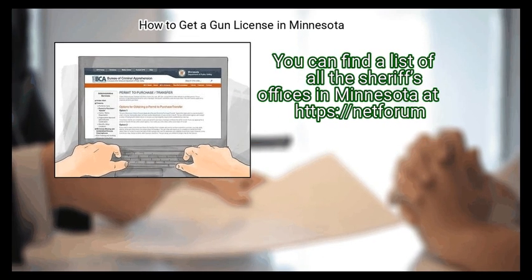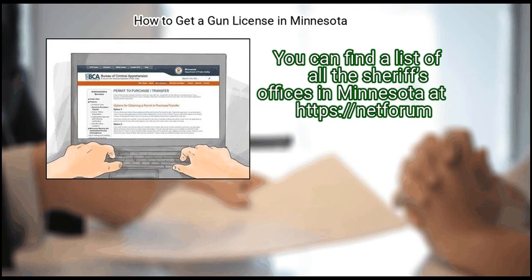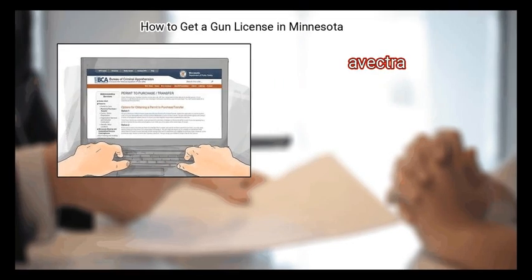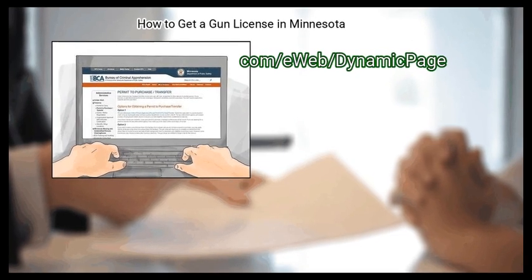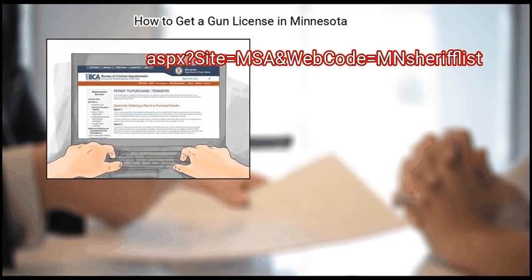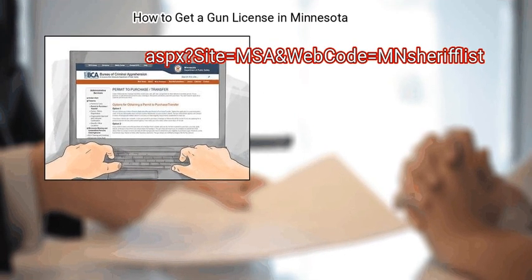You can find a list of all the sheriff's offices in Minnesota at https://netforum.avectra.com, eWeb, Dynamic Page.ASPX, site equals MSAN, web code equals MN Sheriff List.